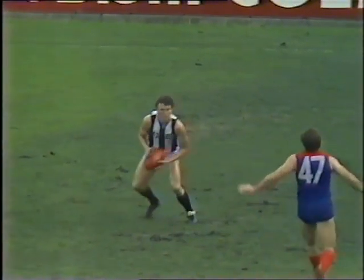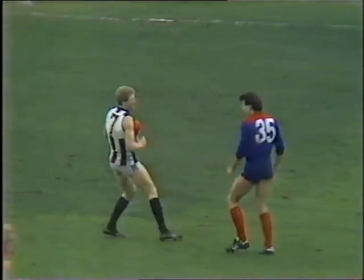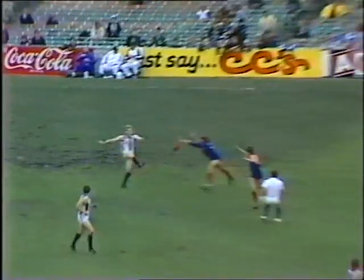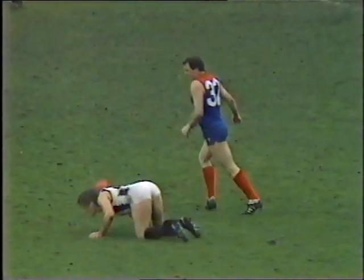Richardson wins out. 15 kicks to Richardson. He's gone for a pass, and that's okay. It's taken by Gary Shaw at left half forward flank, who also tries a short pass. I don't know that it was intended for Morwood, but he got the mark anyway. Morwood goes for a pass. Oh, Shaw on his own has taken the grab.